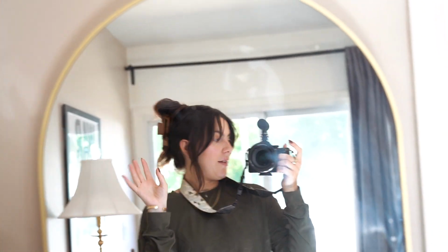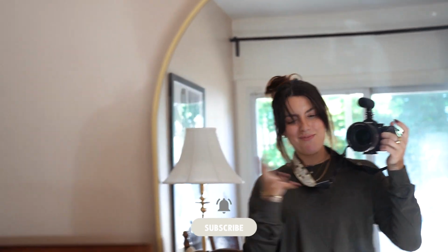I'm showing you this room in the actual trenches, but it's gonna give you a better idea of the full before and after, because this room in the trenches is how it is 50% of the time. We clean it a lot, but right now there's a lot of clutter, there's a lot of stuff going on, and it's time to fix it.